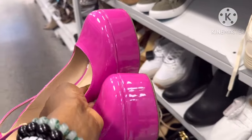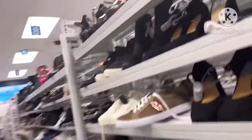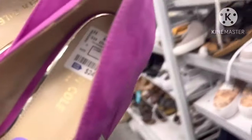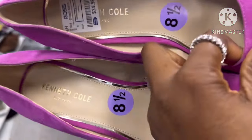Let's see how they fit. This is super cute. I just love the color. I think it'll go well with the skirt I got. So we shall see. There's another fuchsia. Ooh, this I really like. What's this? King and Cow. 24. I think it might be too big.